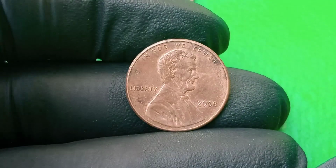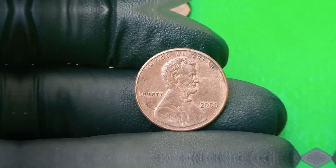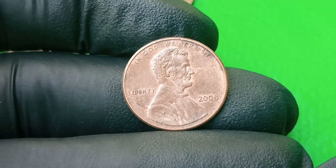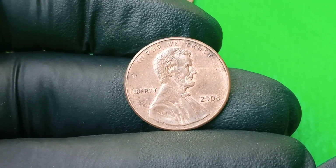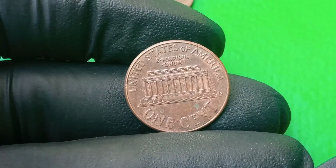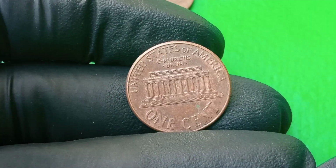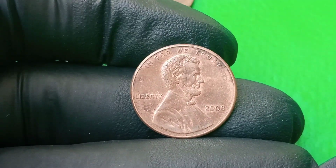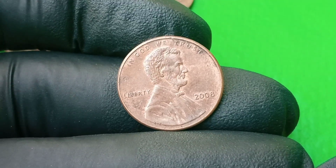Now, one of the most famous types of mistakes is the double die error, where the design elements of the coin, such as the date, the lettering, or even Lincoln's portrait, appear doubled due to a misalignment in the hubbing process. And in 2008 several examples of pennies were discovered where the doubling was noticeable in the inscriptions like Liberty or I in God We Trust, creating a striking visual anomaly that collectors are willing to pay thousands for. But when such a double die is combined with other errors like off-center striking or broad strikes, the price can skyrocket, because rarity is amplified when two or more mistakes happen simultaneously.